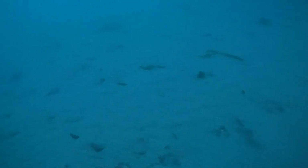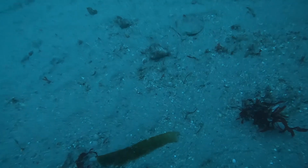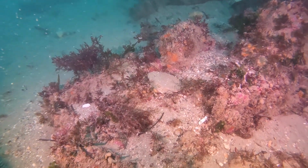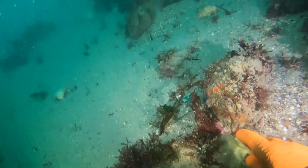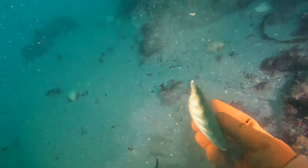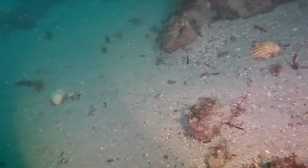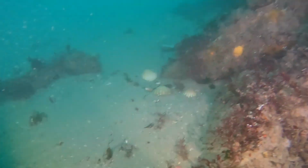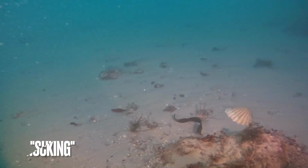Actually better than I thought around here, there's quite a few. Most of them are undersized, so we won't take them, but these ones are definitely big enough. So someone's dumped their smalls here at one time. Also some of their shucked shells. So when you take the flesh out of a shell, it's called shucking.